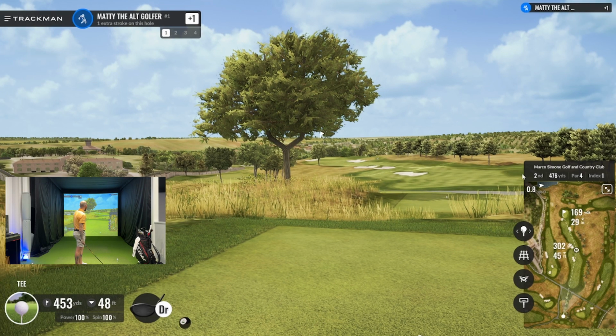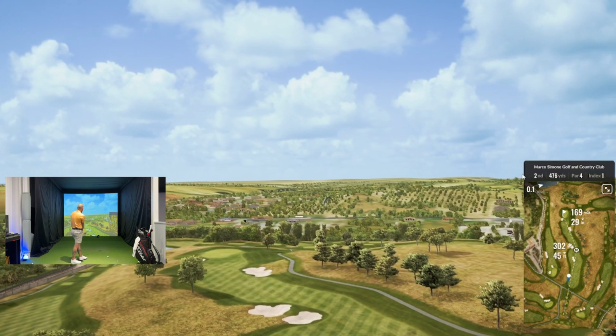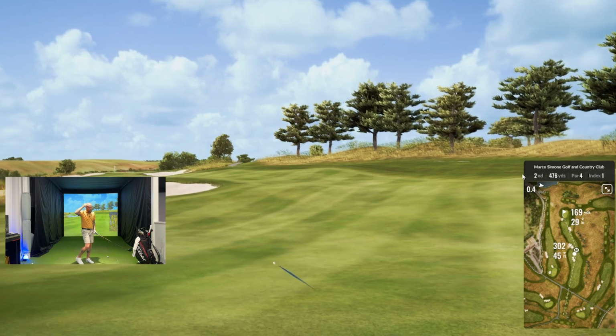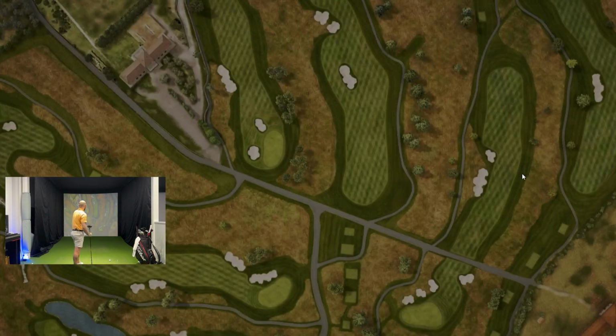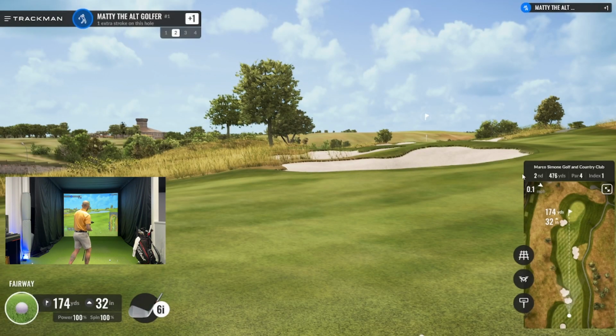Second hole, 476 yards, right. Bunker in the center of the fairway. Let's give this a wallop down there. Stay out of that bunker. Oh, it's going in that bunker, isn't it? We made it out of there. Ooh, 290 on the yardage there, decent. Right, second shot. 147 uphill. Bunker in the left front of the green, right.